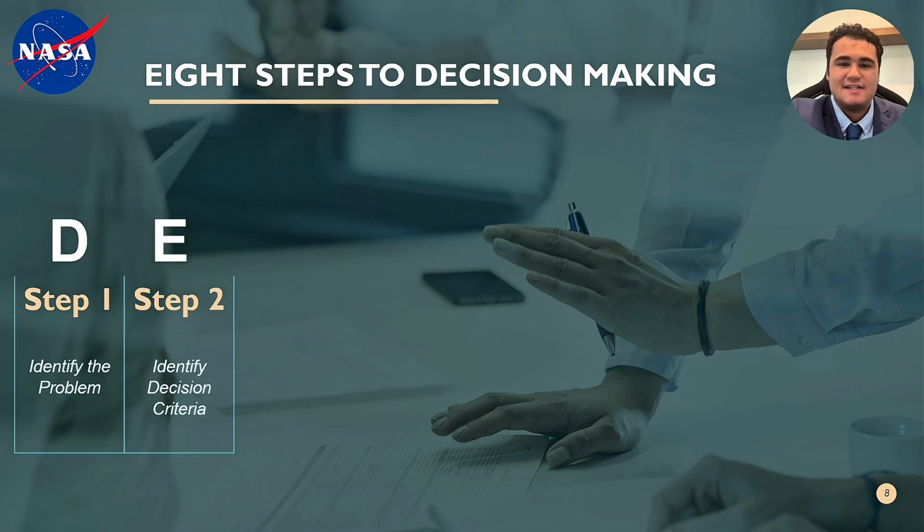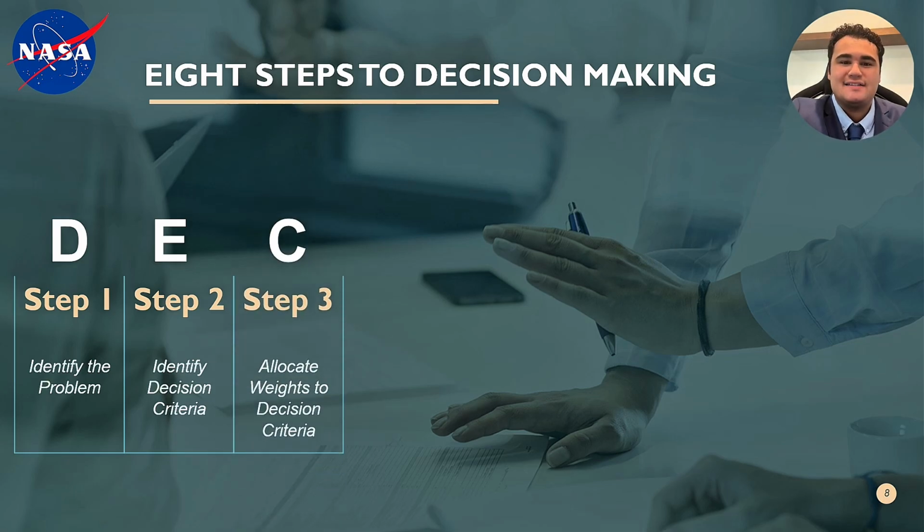Step 2. Identify decision criteria. The decision criteria guide the decision-making process and include factors that are important for the decision. Examples of decision criteria for NASA include crew safety, adhering to launch schedule, the reliability of rocket booster seals, and financial considerations. Step 3. Allocate weights to decision criteria. This step allows organizations to assign importance to each criterion.